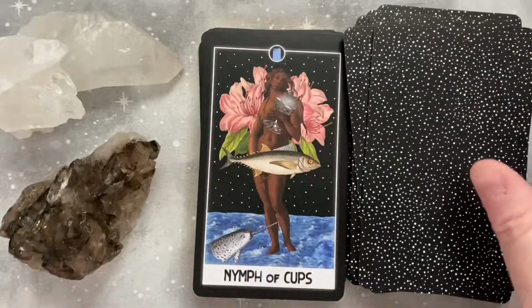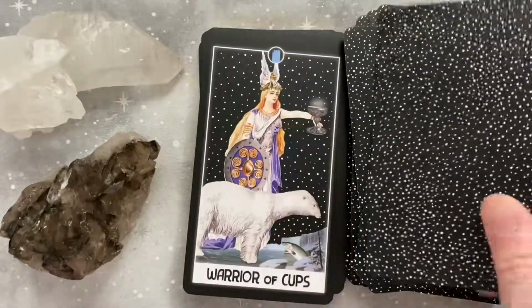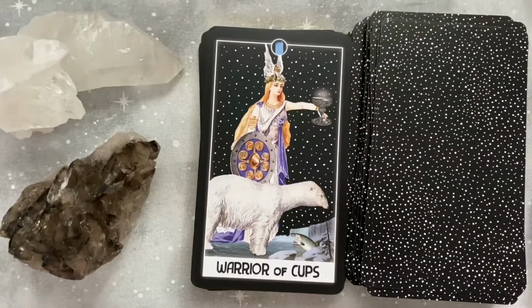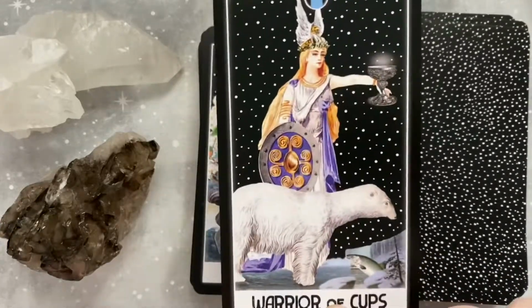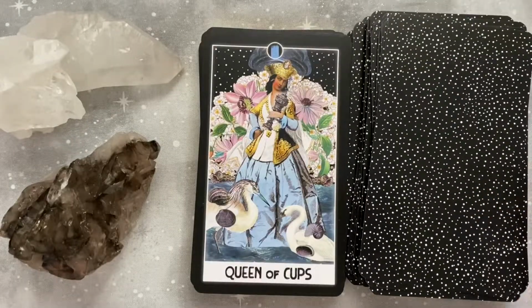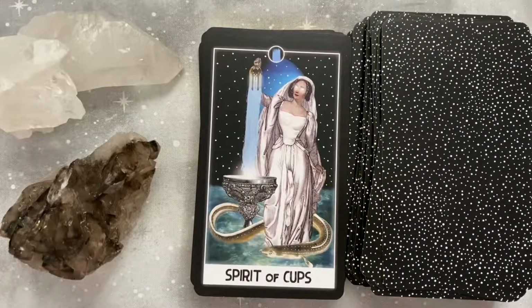And here we have the Nymph of Cups. I like how there's some elements of the Page of Cups. Oh, look at that Knight of Cups. Warrior of Cups. Ooh, I love that. As you all know, the Knight of Cups is a very, very important card to me, and I love this one. All right, here is the Queen of Cups. Beautiful. And the Spirit of Cups.